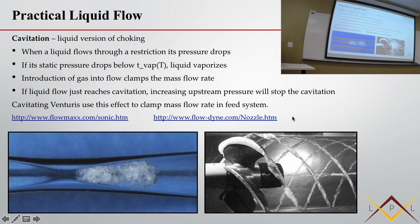So this is a big problem in pump design, for instance. But we can use this to our advantage in feed systems to clamp the mass flow rate. So you can design these for a particular mass flow and a particular upstream pressure, such that if you meet the upstream pressure, then it doesn't matter what goes on downstream, you're not going to get any more mass flow through it. So I think the guys are thinking about these for the QTech feed system. We haven't used them yet, but UCSD use them on their test stand.